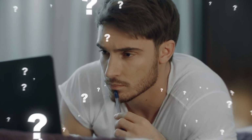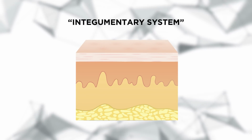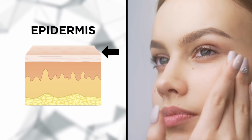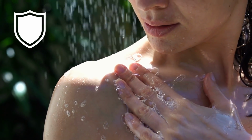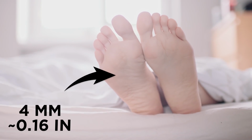First up, the basics. What actually is your skin? Well, the skin is made up of 3 main layers which all work together as part of the integumentary system. The top layer, or epidermis, is the part we can actually see and is made up of mostly dead skin cells and acts as a protective, waterproof wrap for the body. Skin thickness varies throughout the body from 0.5 millimeter at its thinnest, which you'll find on your eyelids, to 4 millimeters on the soles of your feet.